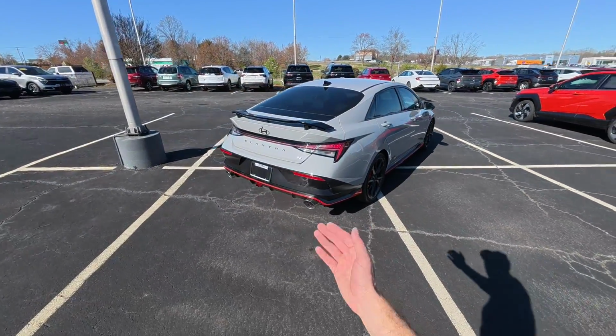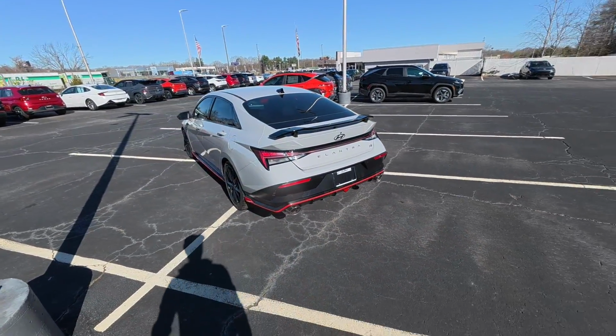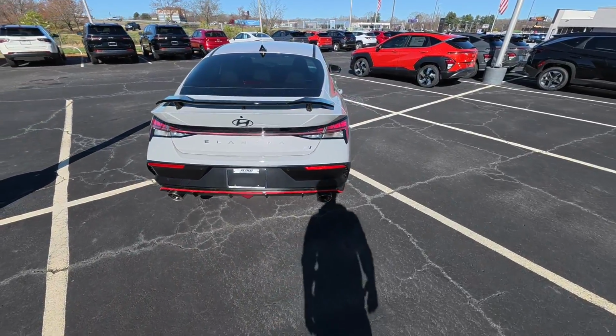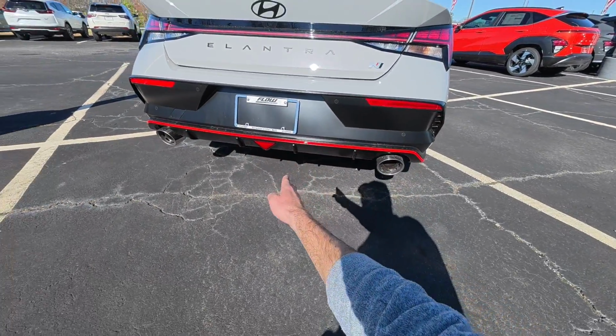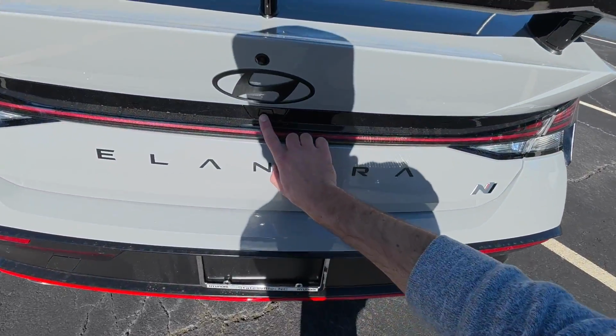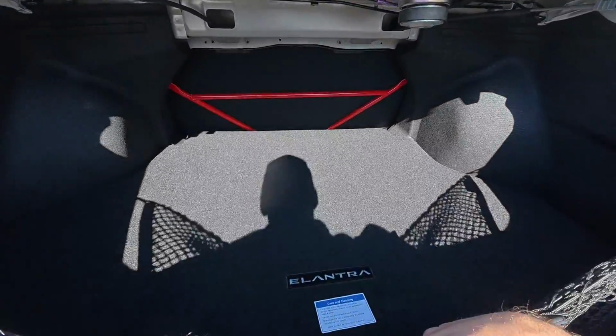And then in back, you have a gloss black trunk mounted spoiler with a backup camera, LEDs for all of the lighting. There's gloss black for the bumper, parking sensors, dual exhaust system, and even some fins just to give it more of that sporty vibe. Now you can also use the button on the key fob or this button up underneath to release the trunk lid, where you have a good bit of storage in back.